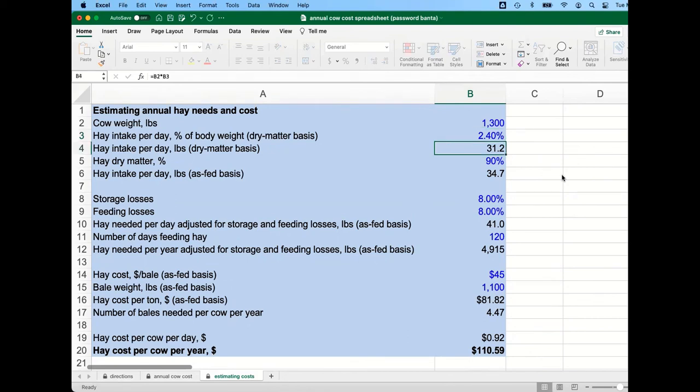So that would tell me the hay per day that cow needs on a dry matter basis, or what she would consume, is a little over 31 pounds. What's the dry matter content of that hay? How much moisture do we have in it? When we look at hay that's just stored outside in most parts of Texas, we're going to look at that hay running somewhere about 88 to about 90% dry matter. So I have 90, we'll put 88 in here just so you can see how that changes. And each time I change a value, it's changing the other ones for me.